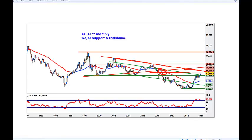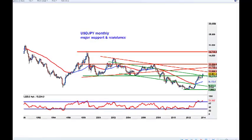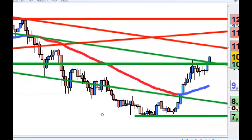Can you see that? Let me enlarge this. I'm sure you can see that. Whoops. It's all got a bit funny now, isn't it? I'm talking about this up here.